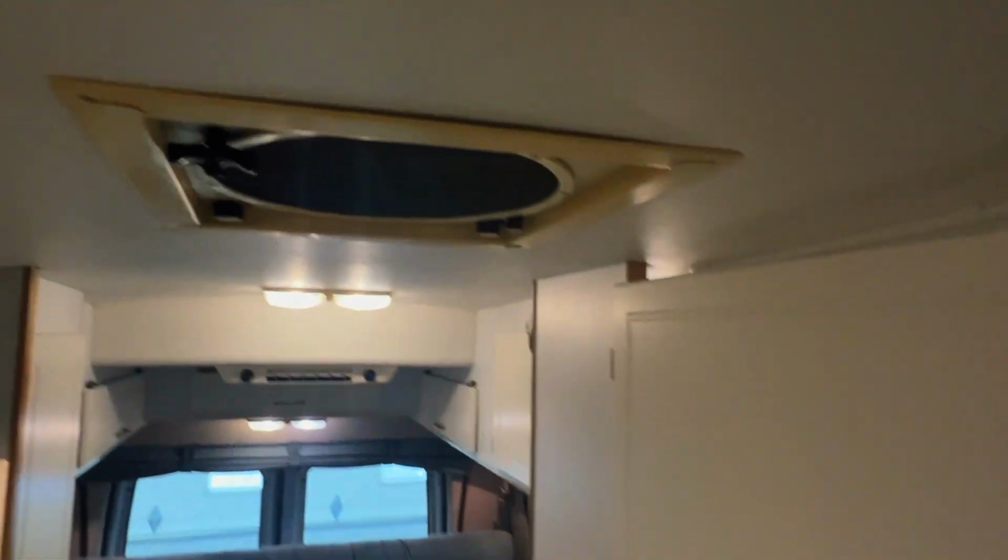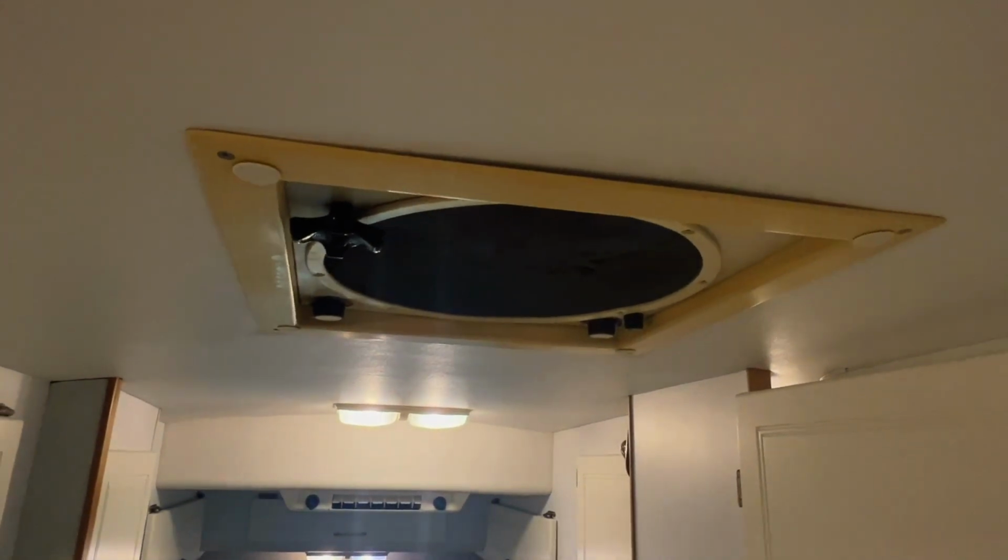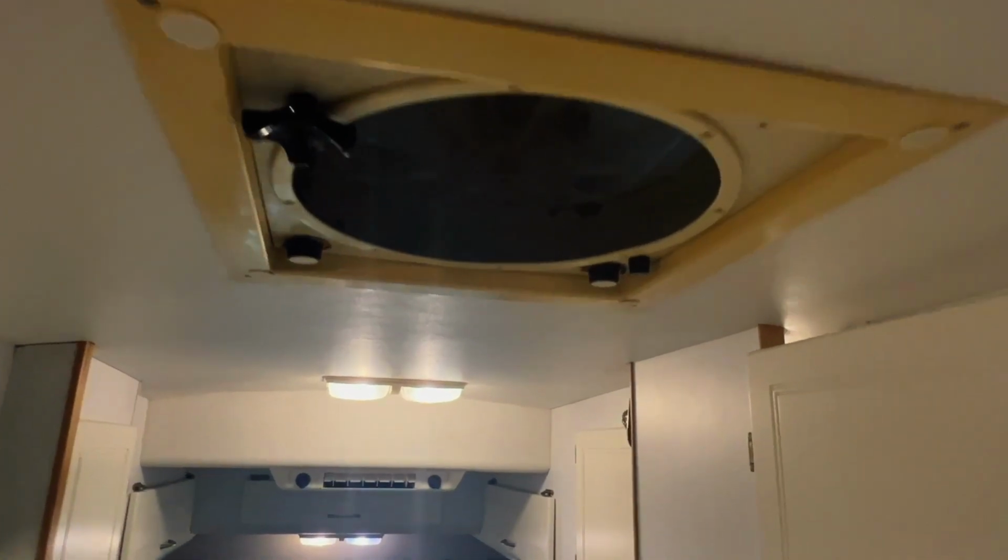Got this fantastic fan overhead. This runs on the coach battery. You can use this like an attic fan at night or like an exhaust fan if you get moist air in here.